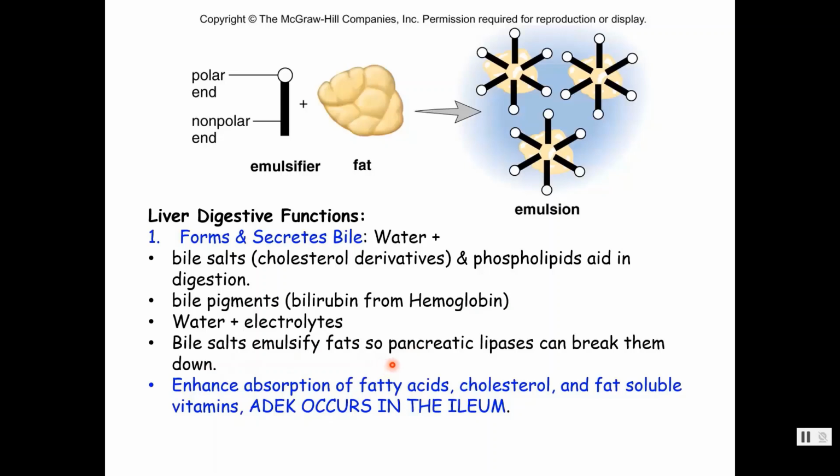What bile does is it enhances the absorption of fatty acids, cholesterol, our fat-soluble vitamins, which are A, D, E, and K. Most of that absorption is going to occur in the ileum because it takes kind of a long time to digest fats. In order to absorb fat-soluble vitamins, it works a whole lot better if you've had a meal. So if you are taking vitamin supplements, you should probably take them with a meal that has some fat in it, and you'll get better absorption. But the liver's job as far as digestion is to make and secrete bile, which emulsifies fats.